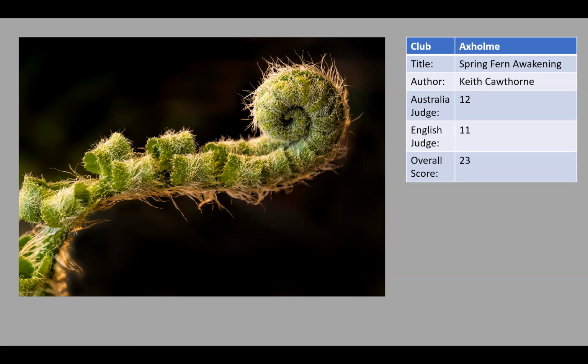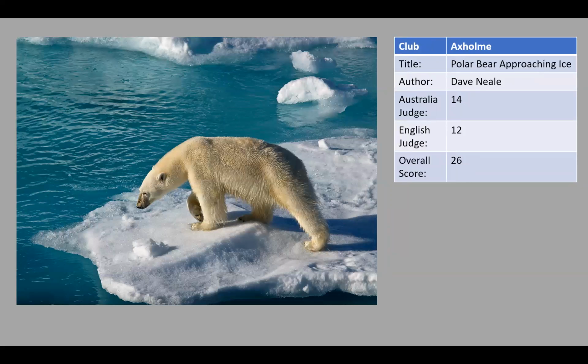Right. Next one. Polar bear approaching ice, Dave Neal. I like the colour in the water. I like the position of the bear. Yeah, so that all kind of works well for me. Similar to what I said about the other images there, I thought there were stronger images in this section, Dave.